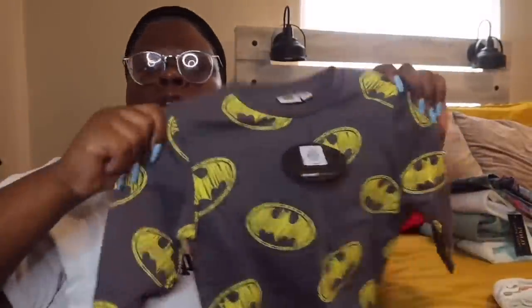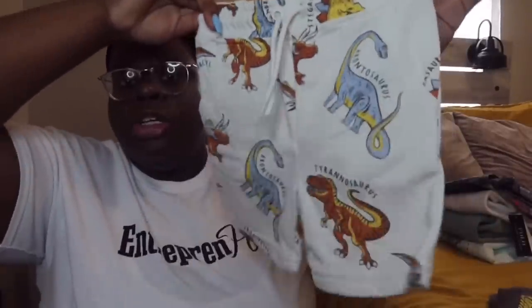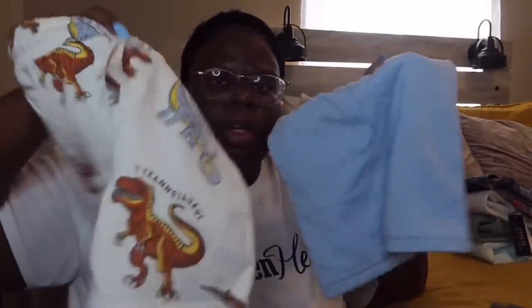I freaking adore that sweatshirt. I also got him this Batman sweatshirt as well. So then we have these dinosaur shorts, and these came in a set actually. It also came with these light blue ones as well. So that's really, really cute.